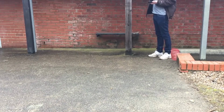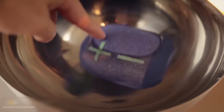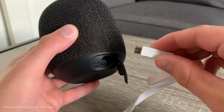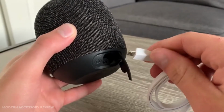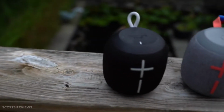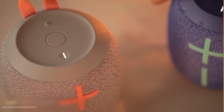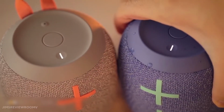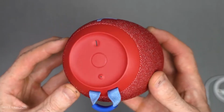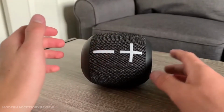In fact, you can drop it from heights of up to 5 feet and it'll still play incredible beats. It's also waterproof and floats if you drop it in water, plus it even features a healthy 13 whole hours of battery life. But the mark of a good speaker isn't just how portable it is. What means most to anybody else is the sound quality. And again, the UE WONDERBOOM 2 performs again and again, though it does lack the deep bass of some larger speakers. Overall though, it still has excellent sound for its size.